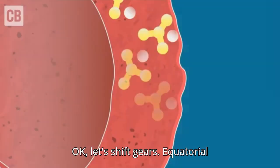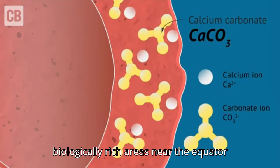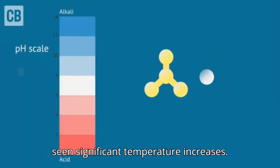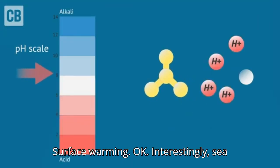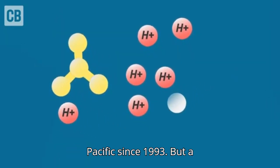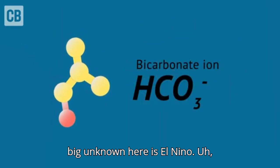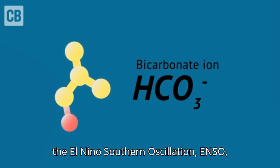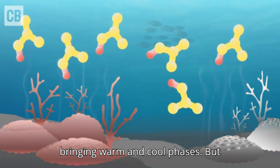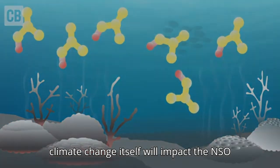Okay, let's shift gears. Equatorial upwelling systems, those really biologically rich areas near the equator where deep water comes up. These systems, both in the Pacific and Atlantic, have seen significant temperature increases. Surface warming. Okay. Interestingly, sea level has actually been decreasing slightly in the eastern equatorial Pacific since 1993. But a big unknown here is El Niño. The El Niño Southern Oscillation, ENSO, that big climate pattern. Exactly. It has a massive influence on these regions, bringing warm and cool phases. But there's currently low confidence in how climate change itself will impact the ENSO cycles in the future.